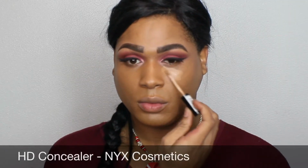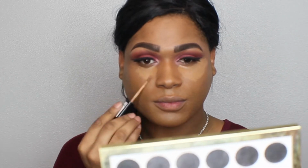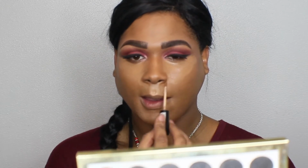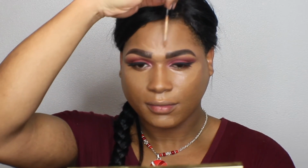Alright, so now our base face has set a little bit, so I am using NYX HD Concealer, and I don't remember what my shade is. I believe it's Caramel. I used one that was a little bit closer to my skin tone because I've been getting into that rather than doing a super bright highlight. I've been trying to do a more natural, soft, glowy highlight, and I'm actually kind of digging that lately. For a little extra coverage, I use a little bit of the Becca Cosmetics Concealing Cream, which is also, again, close to my skin color as far as a highlight.